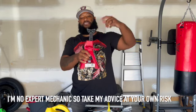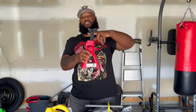It may be intimidating for some who might not understand how to operate it, but it's very simple. If you come here, it has notches in it to set it at the adjusted height that you want. So how you would use it would be to jack your vehicle up to the height that you need it to be jacked up.